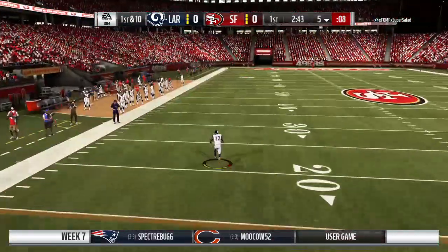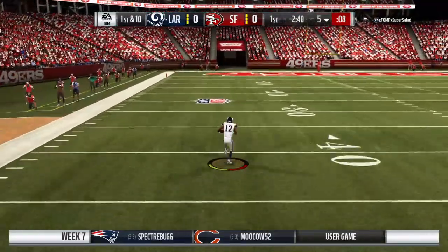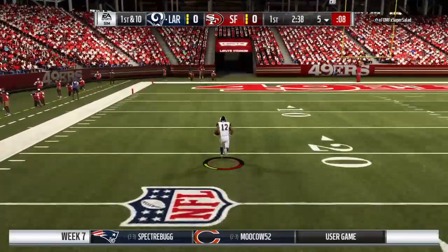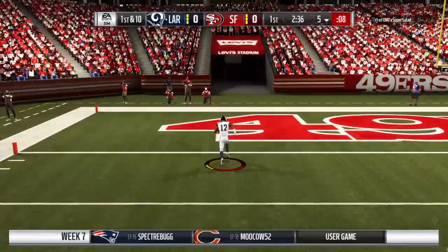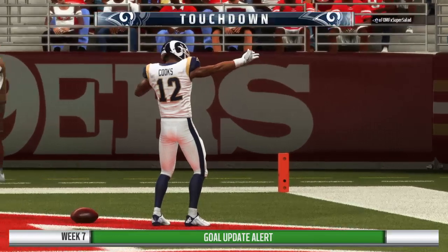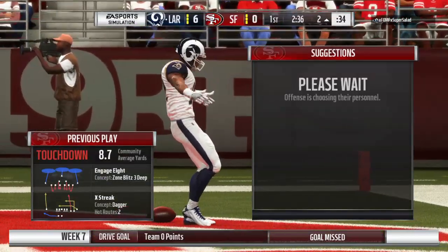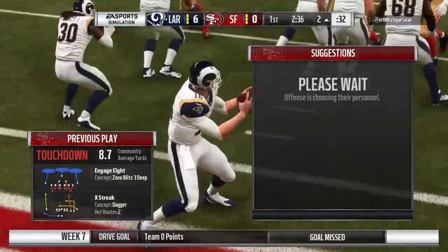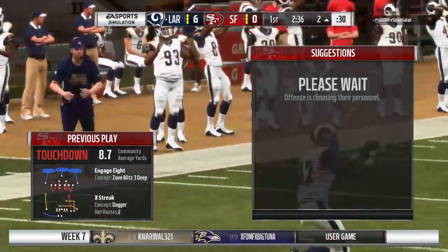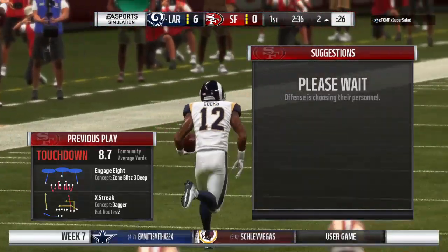After the interception, here's Goff. It's hauled in by Brandon Cooks. The 40. He's at the 30. 10. Touchdown, L.A. Brandon Cooks, 95 yards. And the Rams are going to take a first-quarter lead. Well, they were back in the shadows of their own goalpost, and that flipped quickly.